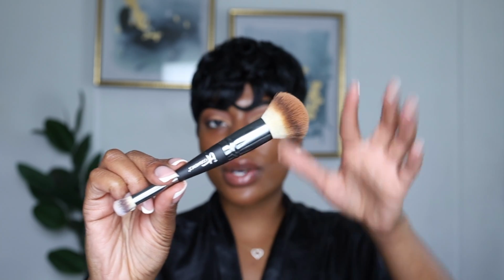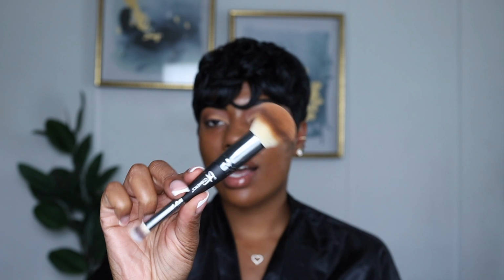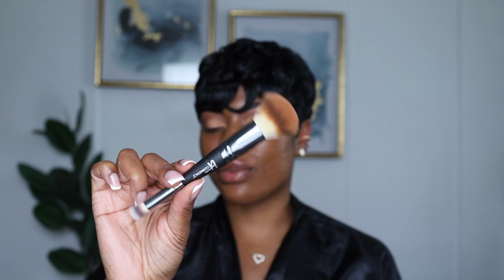My favorite foundation brush that I have been obsessed with is a cosmetics brush. So this side is for foundation, obviously, and then this side is for concealer. I really love this brush. The coverage is insane.